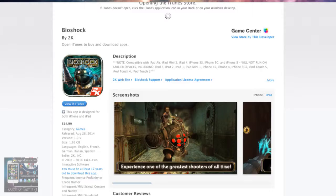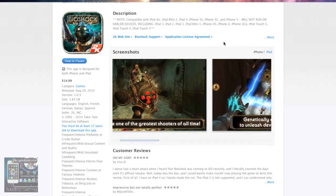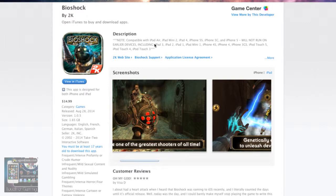It's $15 on the App Store, and you can play it on a whole bunch of different devices. Not every device, but a lot. In fact, the first part of the description is a huge disclaimer. Note, compatible with iPad Air, iPad Mini 2, iPad 4, iPhone 5S, iPhone 5C, and iPhone 5. Will not run on earlier devices, including the iPad 3, iPad 2, and iPad 1.